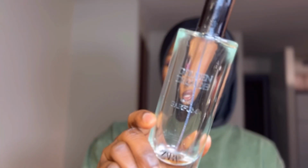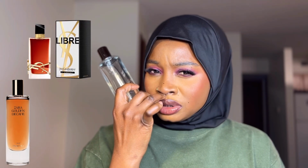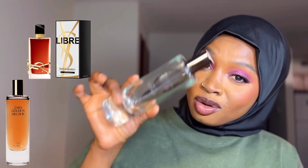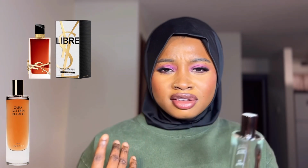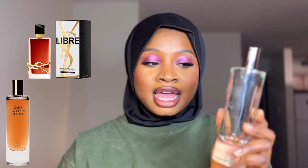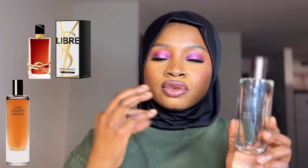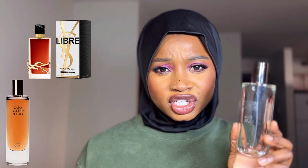Bon, on continue. The next perfume I'm going to be talking about is Golden Decade, and this is another popular Zara perfume scent, often compared to YSL Libre. Now that one, I can testify, I have smelt it. I went to the mall one time and passed by Dillard's, and I did go to check this perfume out, and it's very true. It smells very closely to the intense version of YSL Libre.